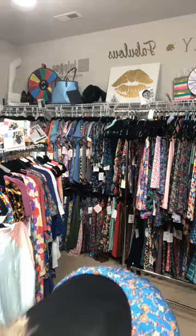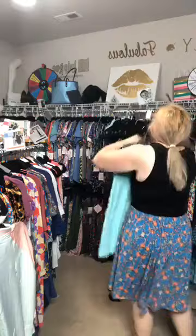$249. And this looks so good over those printed swimsuits too. Very serious and very classic. Black, gray, and tan. This is maxi fabric.